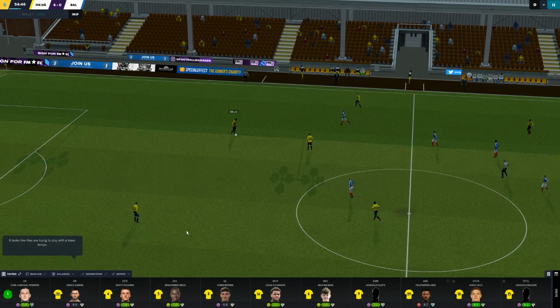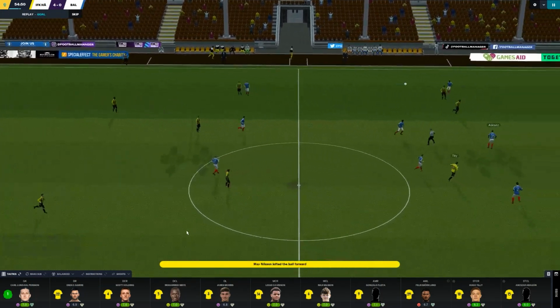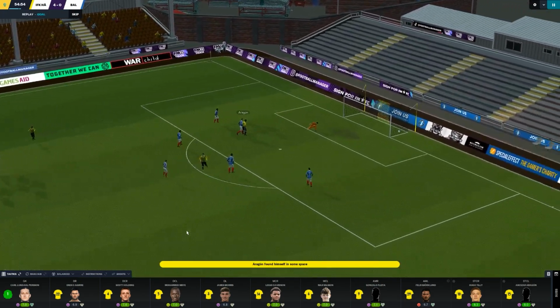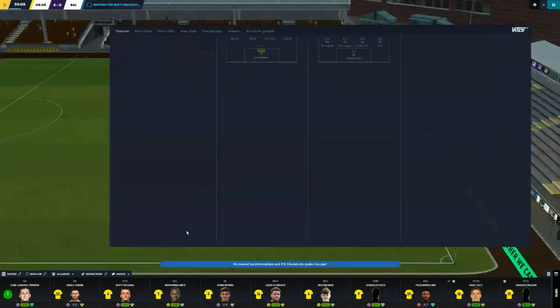You've got to just love those balls over the top. If you've got a little bit of pace, then you're always going to be in. I mean, the defender makes a big mistake, and Aragon's in, but he makes no mistake with that finish. And that's 4-0. Aragon is on a hat-trick.